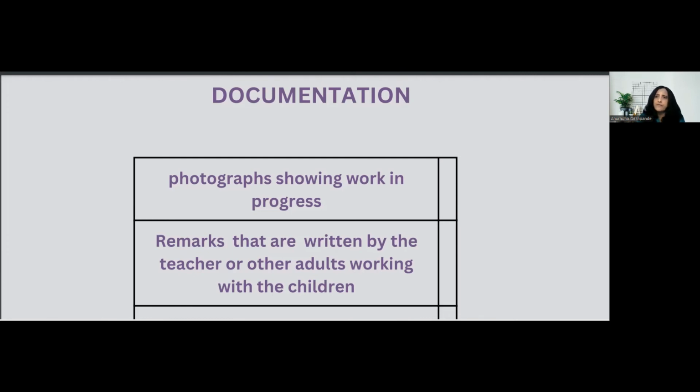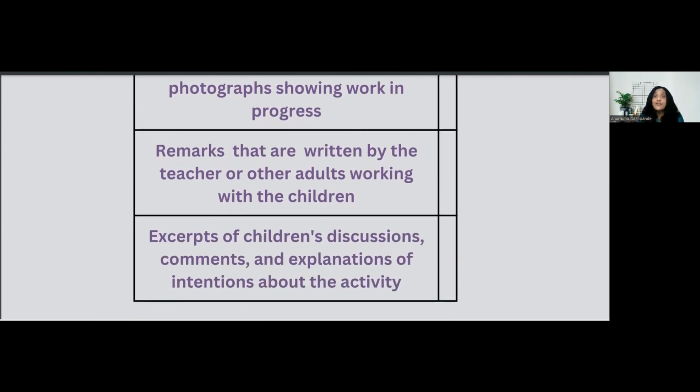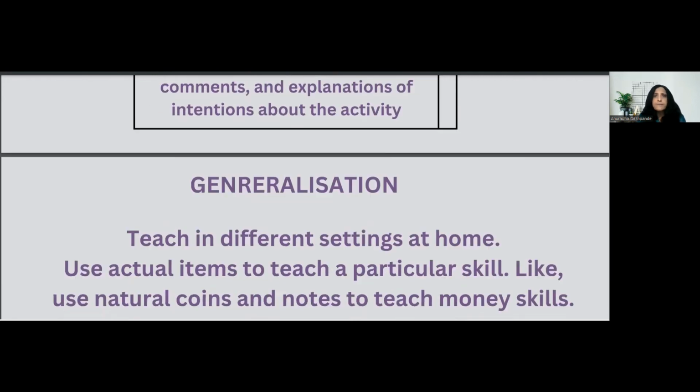This is the traditional way of doing, or better, excerpts from children's discussion, comments, and explanation of intentions about the activity. So you should be innovative and you can use many methods, but whatever method you use, all kinds of documentation are pertinent and very important.